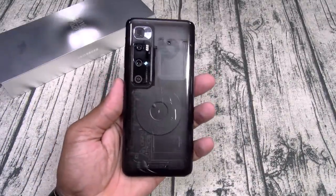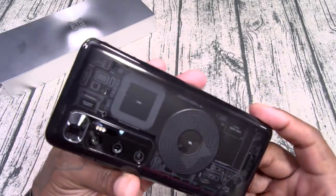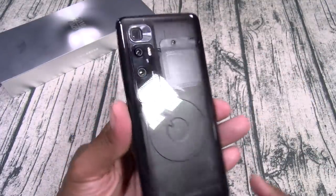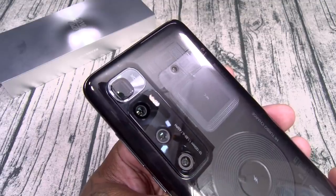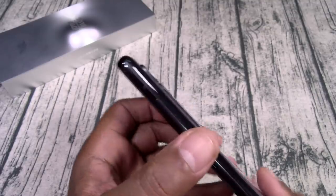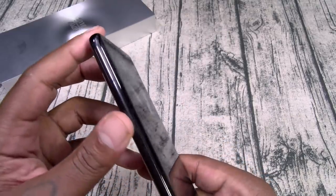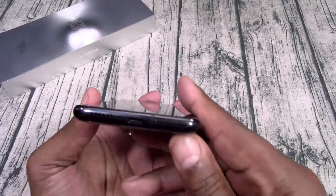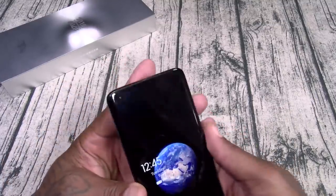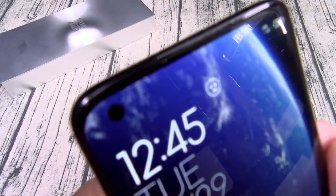All right, so now let's talk about the build quality. Amazing. First of all, I love this transparent design. I think a lot of phone companies just start copying this. It just looks beautiful. Here's your quad camera setup, 48, 48, 20, and 12. On one side, get your power button, volume up and down. On the top, got your IR blaster and your sensors. On the other side, nice and clean. On the bottom, got your SIM tray, speaker grill, USB Type-C charging slot. On the front, there's your front-facing camera. All right, little punch hole status.